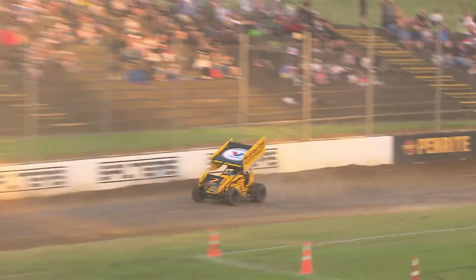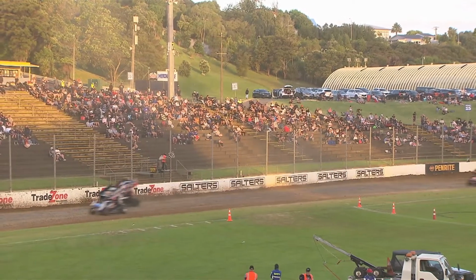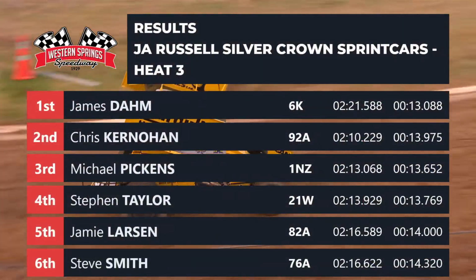Here he goes. He's going to win it. Yep. Fantastic, and the victory goes to the 6K Hydrolink machine of Dam. Chris Kernahan, Michael Pickens, Steve Taylor, and Jamie Larson.